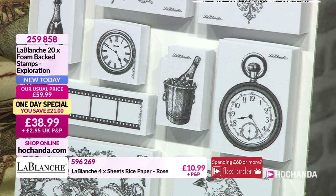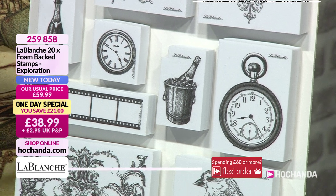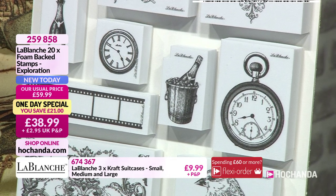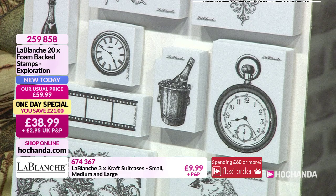We have two different clocks there, and you've got your pocket watch. I like these to make layerings with the clocks. To make more, we have one sample here, we will show it later. You can do with two clocks, you can make a whole background with layerings of these.